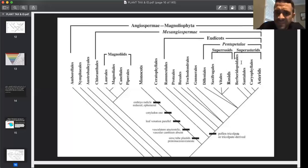Anybody got any questions? I got a question. Oh, yeah. So you mentioned earlier the importance of IDing or capturing photos of plants in habitat. The problem that I have is that some of the plants that I'm most interested in IDing are in habitats that are heavily disrupted.